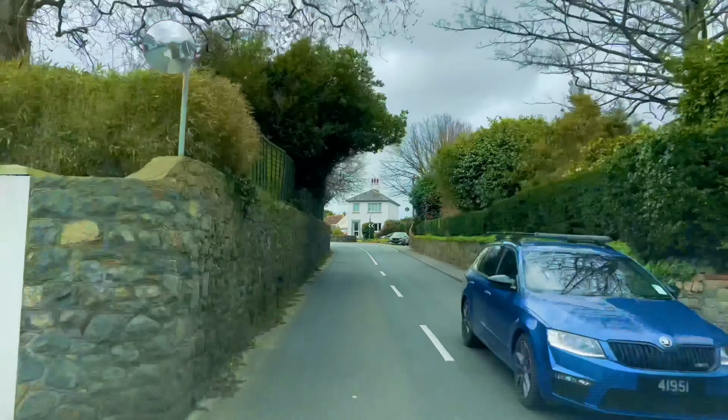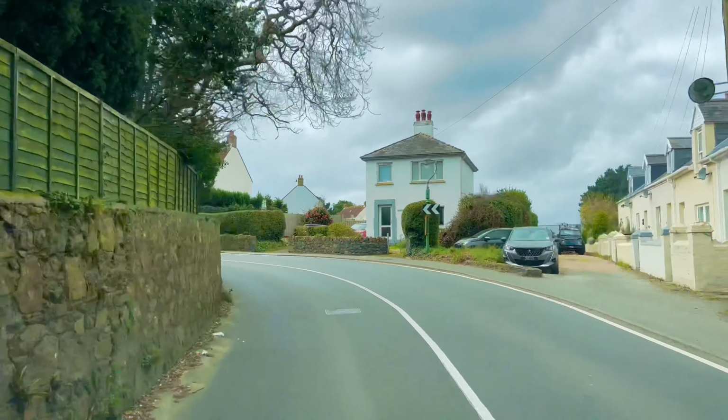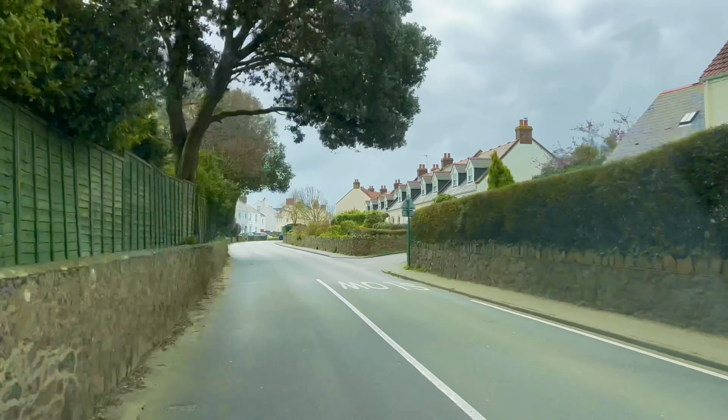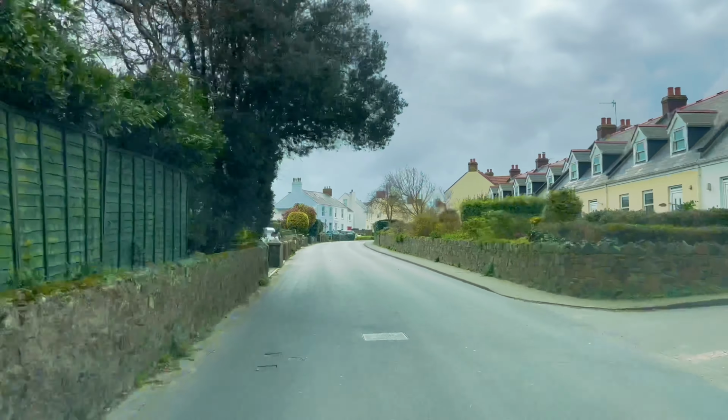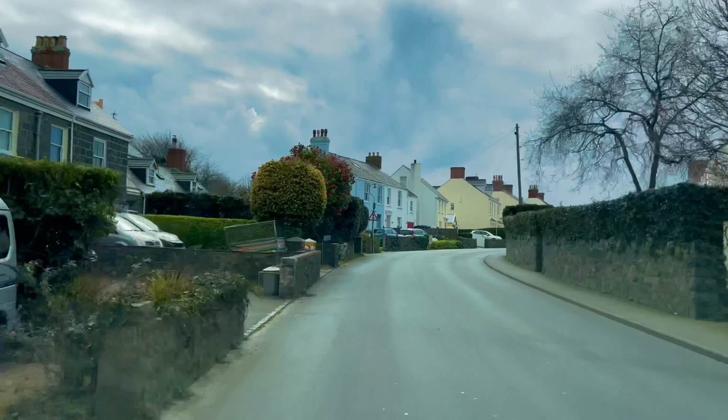So heading up, it's not actually that complicated, this journey. You can see it's pretty straight on. You don't really have to turn anywhere. Just keep following it straight on. You come to the airport. The airport's known as the higher parishes, which is just slightly higher land.